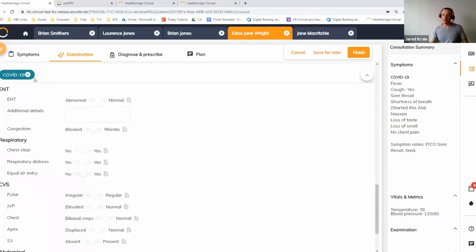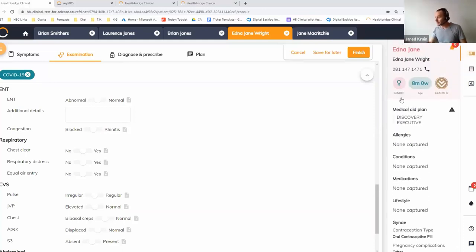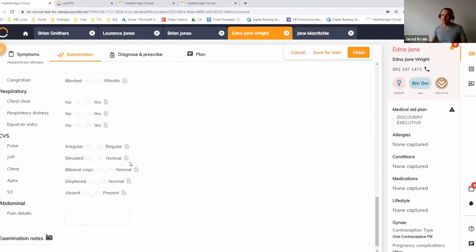As we go down, it gets back to the COVID template that we selected in the first step, and it'll help you just step through the relevant questions that you may want to ask. We can open again the executive summary, so should there be anything I want to know, if they're on any medications or any conditions currently. And we can, again, just click yes, no, abnormal, normal. And depending what the question is, you can then elaborate further.